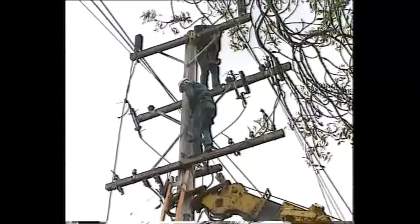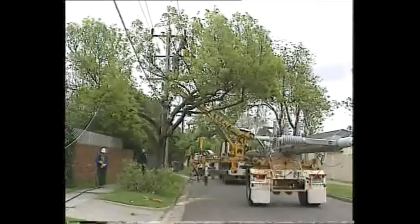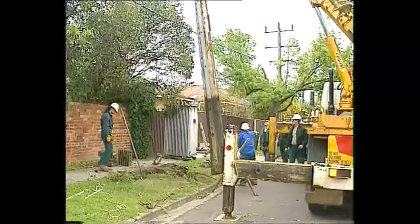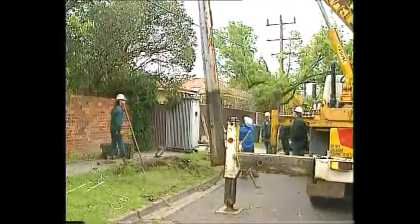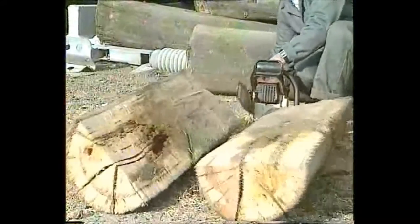Yet to leave wooden pole networks unmanaged can result in high risk of unplanned failure and electricity supply outages. An expensive business, not to mention potential litigation issues. And yet, all too often, the need to replace a pole comes about because of this: decay.